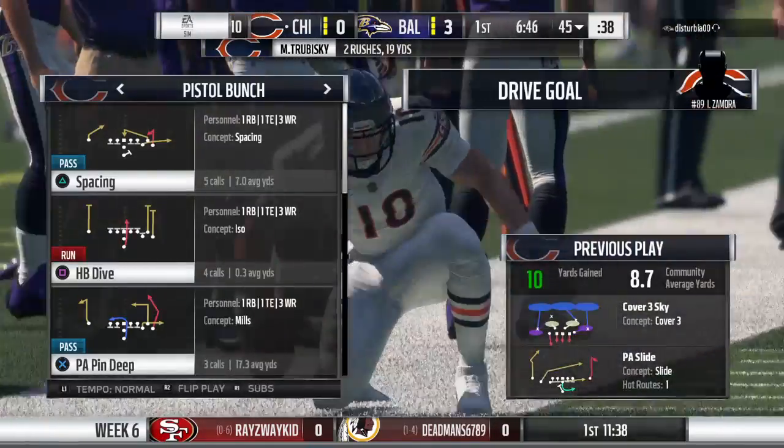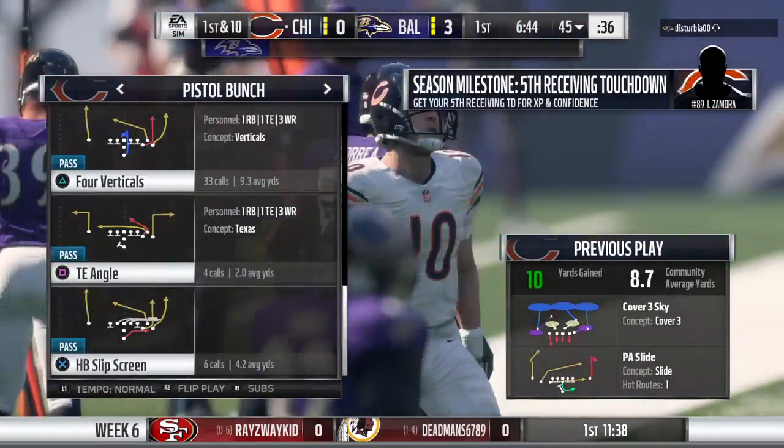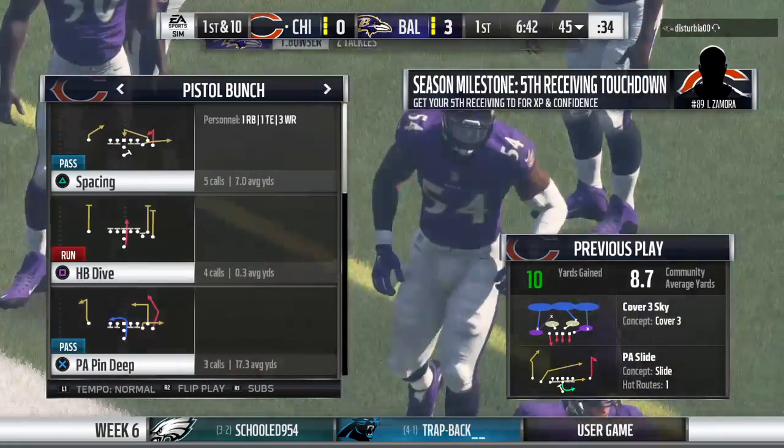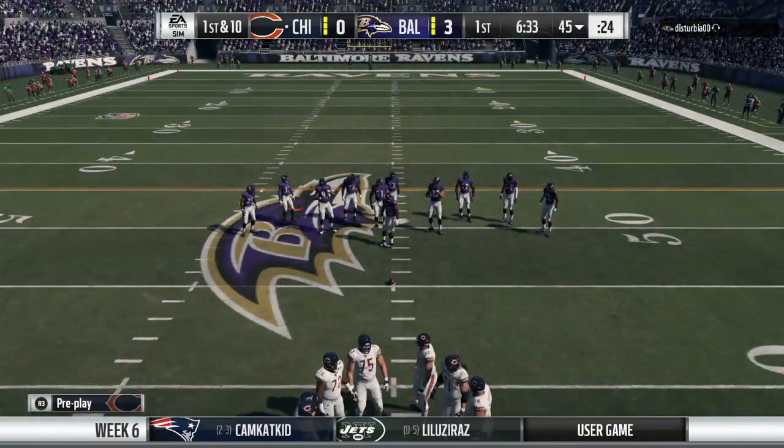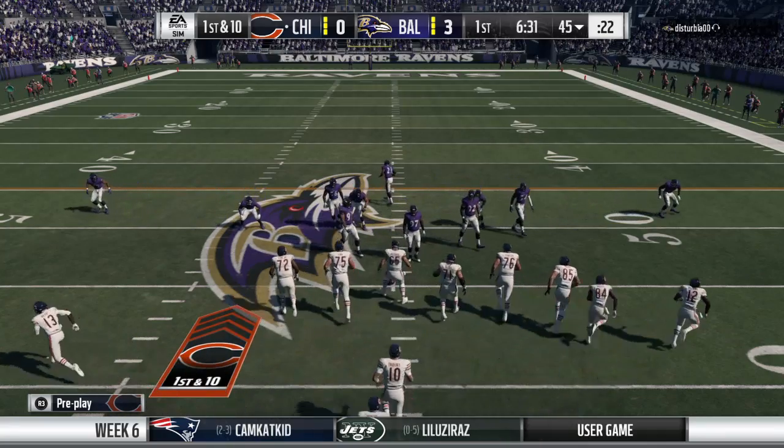And brought down, but not before reaching the 45-yard line. Don't know if we saw too much of that on the college tape. Trubisky using his legs to pick up the first.